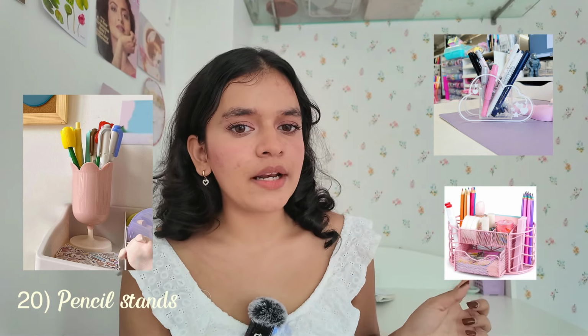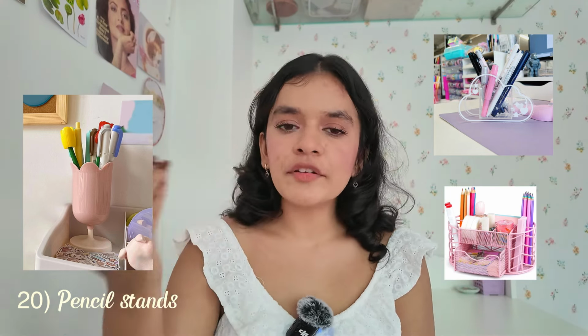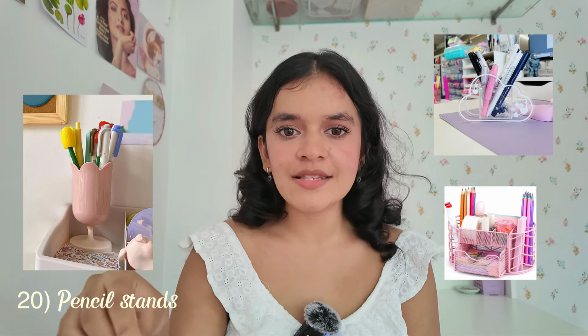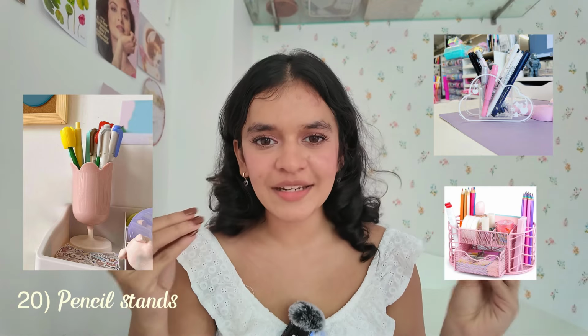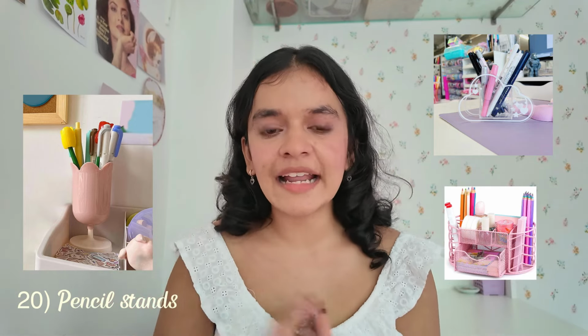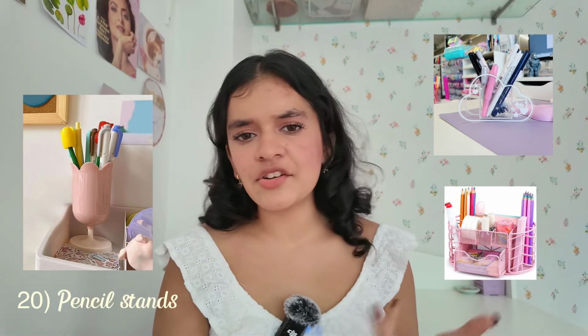Add cute pencil stands. I have this one out here that is from Mr. DIY, because I often find myself either losing pens or misplacing the lid and I blot my bed sheets, I blot pen ink everywhere. I feel like sometimes you have to make it a bit more realistic, so having this pen stand really helped me.